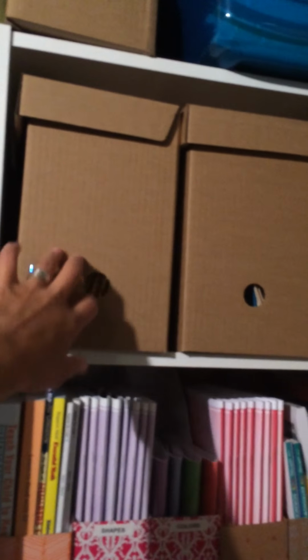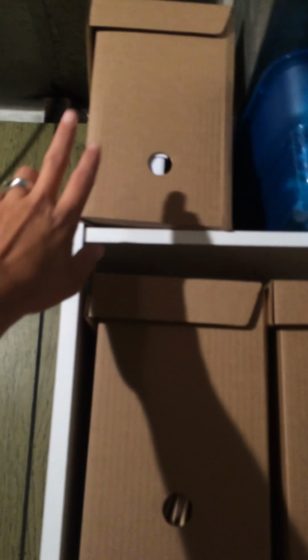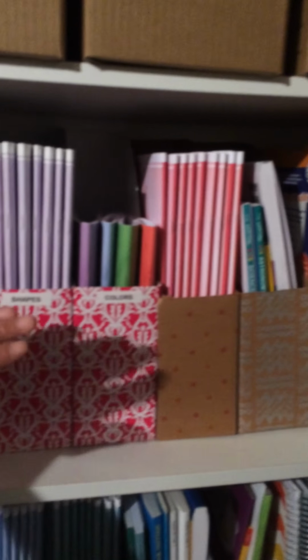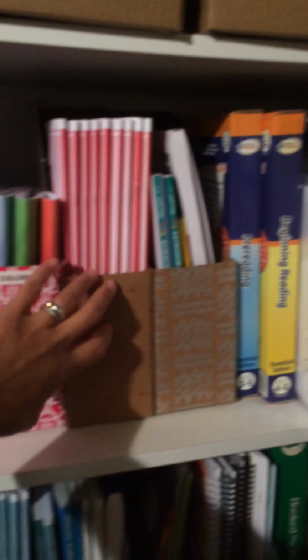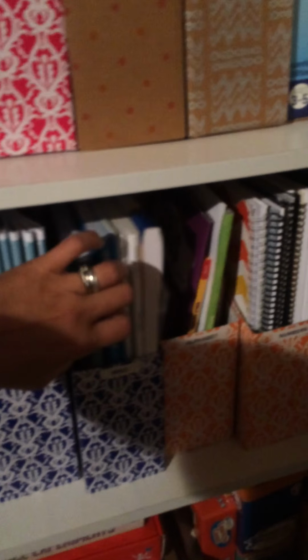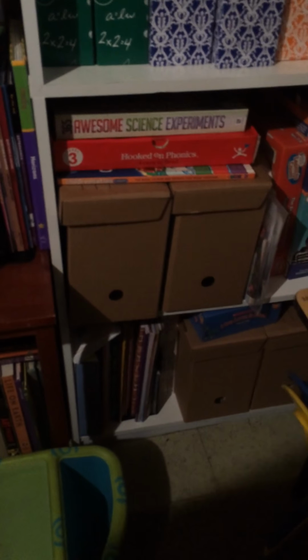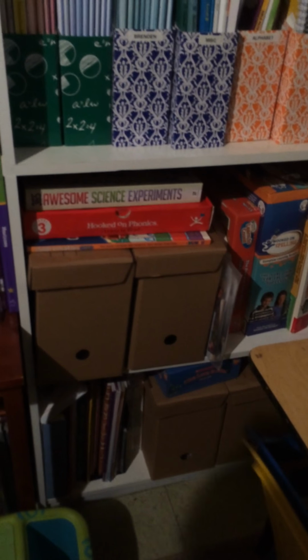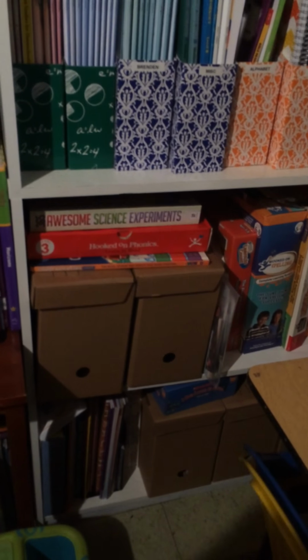So right here I have lap books that I have done, or file folder games. I need to label them on the outside, but I haven't had the time. This row right here is all for our daughter right now for kindergarten, all the books and items that she requires, and this is for our son for second grade. And then these bottom two are mixed. They're divided according to extra curriculum that I have, or future age groups.